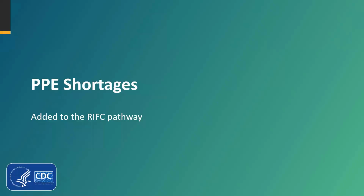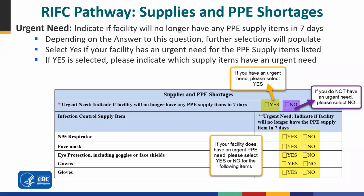Questions regarding PPE shortages within facilities have also been added to the RIFC pathway. As shown on the screen, this section will appear in the RIFC pathway once the updates go live. This section will ask facilities to indicate if they will no longer have any PPE supply items in 7 days. If the facility has a shortage of a PPE item and will not have any more of this item in 7 days, then this would be considered an urgent need and they would select yes. If they select yes, then the PPE supply item options will appear and you will select which one that you have an urgent need for. Could be one or more.